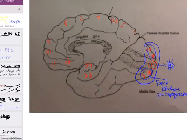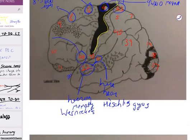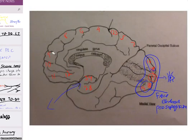Now going back to here, 28 and 34 deal with olfaction, or smell, which makes a little bit of sense because they're fairly close to where the nose would be, right in here, maybe a little bit lower. Nose would be somewhere down in here. So they're fairly close to that area. But they're more medial. Your nose is in the middle of your face. These are more medial in the brain. They're not on the outside over here. They're more in this medial view. So 28 and 34 both deal with olfaction.